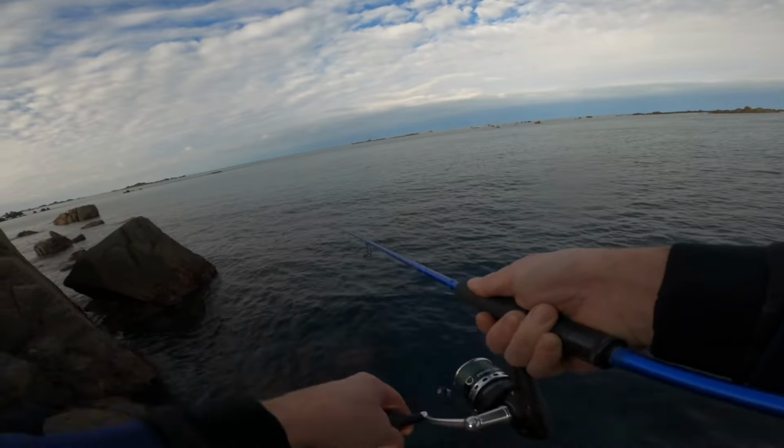Right, just pop this one back in. He's nice and lively, like a train. Awesome to see. They love this bouldery area, full of weed all through. You can see the tide running through. The bass is probably sat there as bait fish go over, and slamming it.